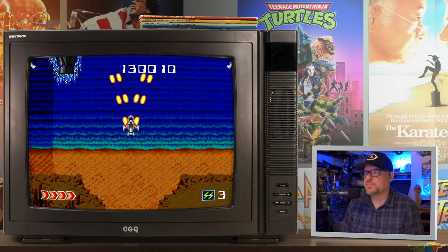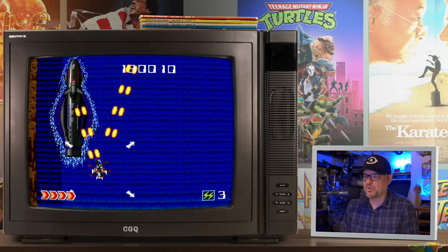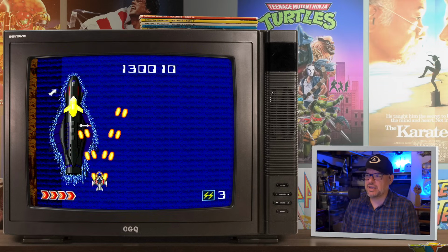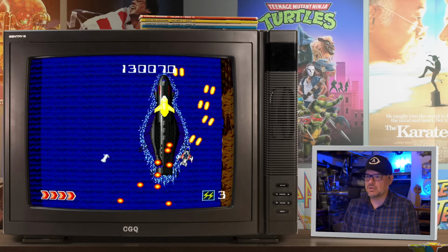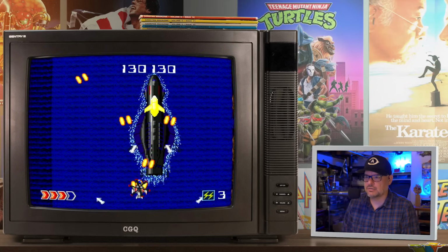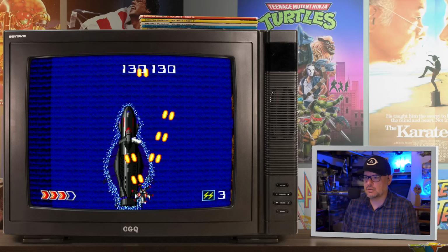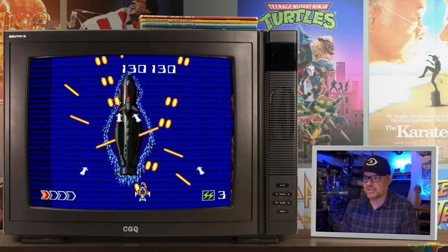All right, now this is the boss battle. Here we've got this submarine thing. And he kind of sucks because he will... Hold on. You'll see. Yeah, he shoots out those lasers. That's not fun.